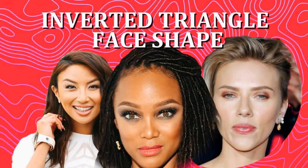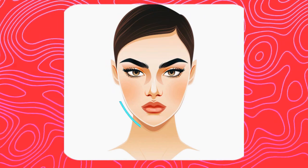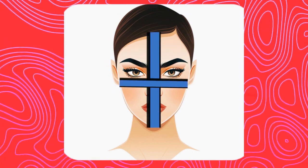Next is the inverted triangle face shape. It is the twin of the heart-shaped face. It is basically the same, but without the widow's peak. So a wide forehead, a small chin, a longer vertical line than a horizontal line, and a relatively straight hairline.